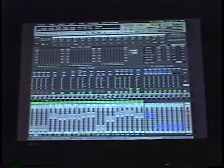Now the cool thing about this is you don't have to be Bob Clearmountain and get the perfect mix on the first try. If you make a mistake, there's a couple different ways to update. Let's just take a look at the mix that I just did. And notice, no hands. The VS-2480's automation is doing all the work for me.